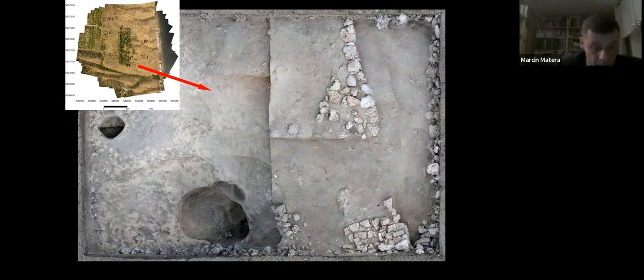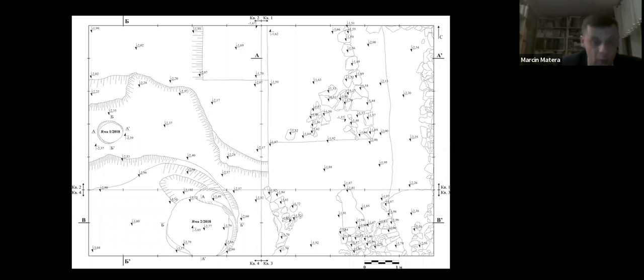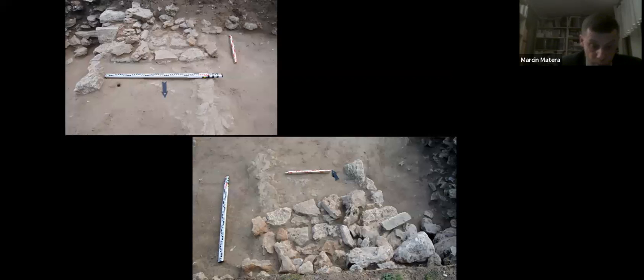Unfortunately, the state of preservation of the structures discovered in this trench allowed only to obtain a general picture of this part of the fortifications. The gate was 1 meter 60 centimeters wide and was flanked from the north by a curtain of defensive wall and from the south by the tower without an internal room.